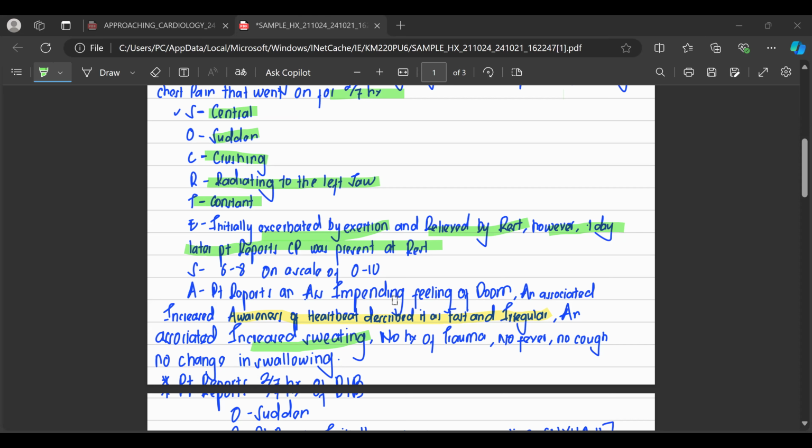What is telling me that it's a cardiac problem is this impending feeling of doom. There's an increased awareness of heartbeat, and he described it as fast and irregular. And there's increased sweating, which is called diaphoresis. This is telling me that it's cardiac. So how do I know it's not musculoskeletal? Number one, it has no relationship to his position. It is not generalized. It is at one point.